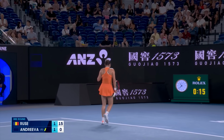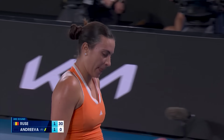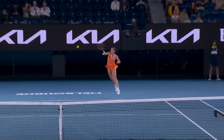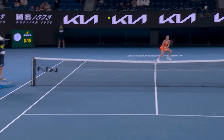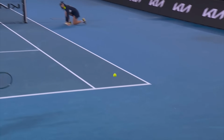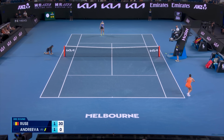Oh, she's come out seeing the ball so big and so confident, really prepared to take it on. And this is excellent ball striking here from Ruse. This one goes out and then just backs it up with an even better shot on the backhand. Yeah, I love how much distance she keeps from the ball on both ground strokes, but particularly on that backhand side.